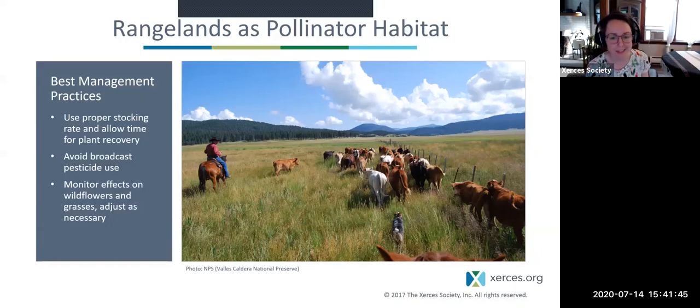Insecticides can harm insects directly, or herbicides might indirectly harm pollinators through that loss of flowering resources. And with all grazing practices, monitor the effects on wildflowers and grasses and adjust as needed to improve those conditions for pollinators. That's all I'll say about that, but do stay tuned for our Grazing for Pollinators program that will go more in depth and be better able to answer your questions about it.